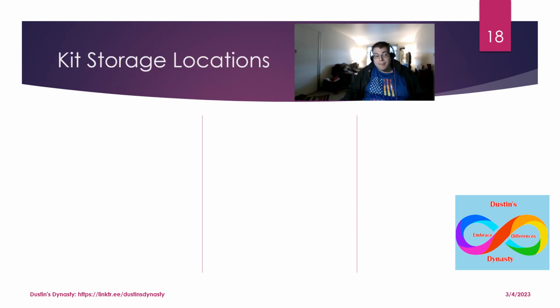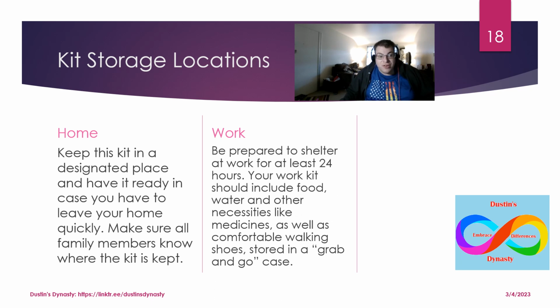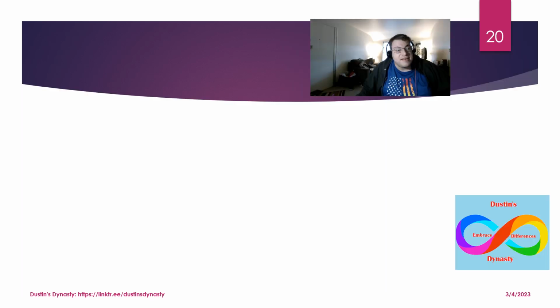Some storage locations that might help. In the home, you should have a kit in a designated place and have it ready in case you have to leave home quickly. Make sure all your family members know where this is kept. Work, you should be prepared to shelter at work for 24 hours. Your work kit should include food, water, and other necessities like medicine, as well as comfortable walking shoes, stored in a grab-and-go case. In the car, in case you are stranded, you should keep supplies in the car. Moving on to sensory needs.